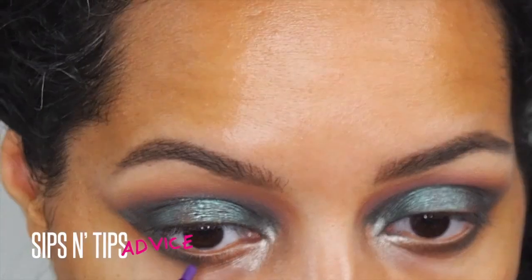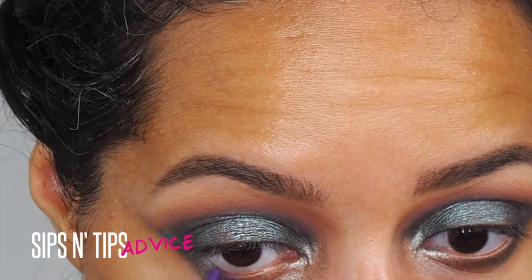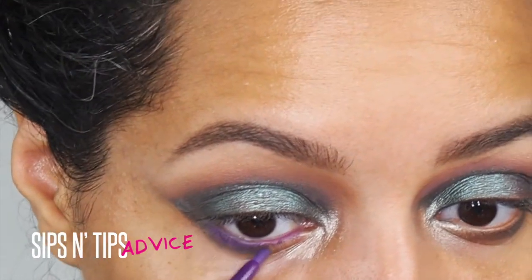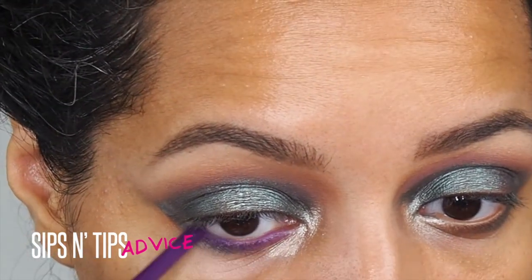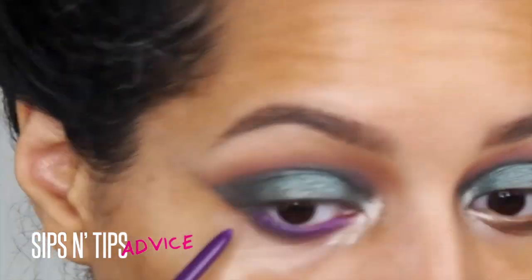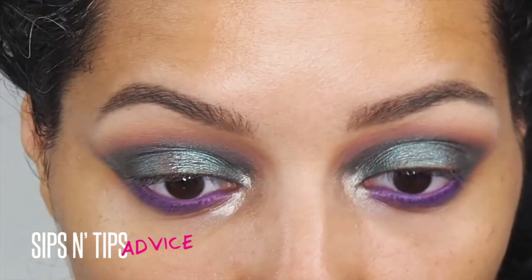Now I'm gonna put purple on the bottom, and it looks like she has purple on her lash line as well. Use any purple liner you have. I actually bought one from Kiss as well, and I got this from the beauty store. And now that I'm looking at it, it actually looks all purple on the bottom lower lash, but it's all good. We're gonna fix that in a second.